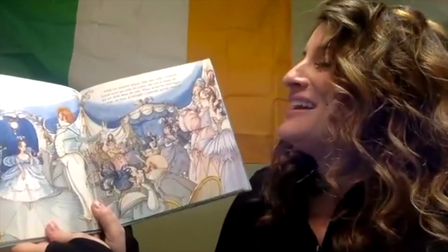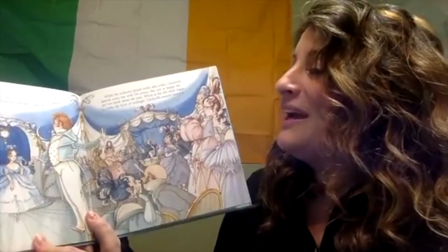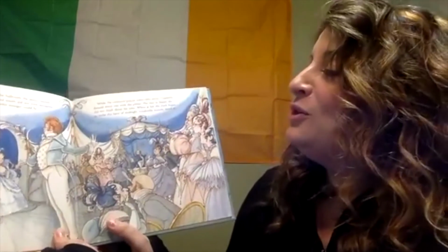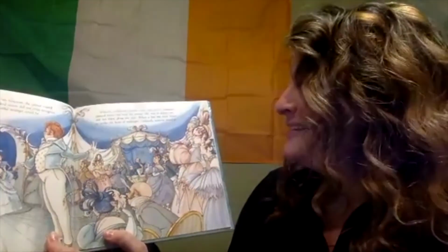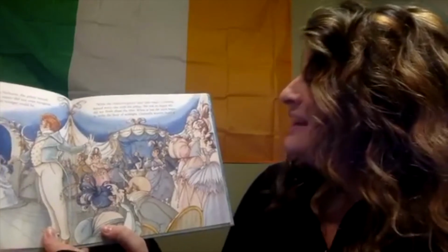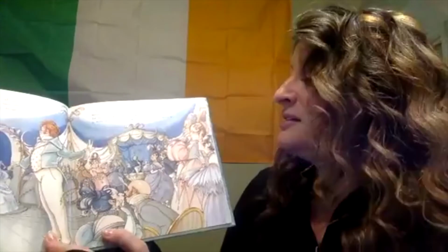From the moment Cinderella entered the ballroom, the prince would dance with no other partner. Her wicked sister did not even recognize her. Everyone wondered who this beautiful stranger could be. While the orchestra played waltz after waltz, Cinderella danced every dance with the prince. She was so happy she did not think about the time. When at last the clock began to strike the hour of midnight, Cinderella scarcely heard it.